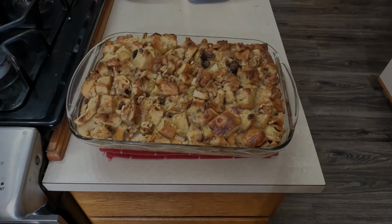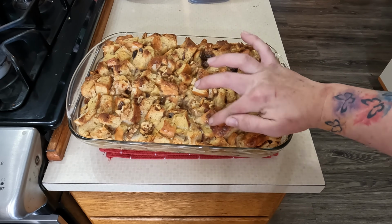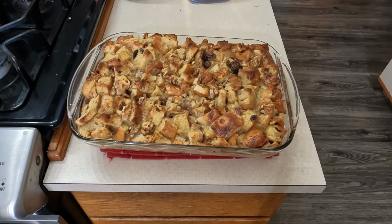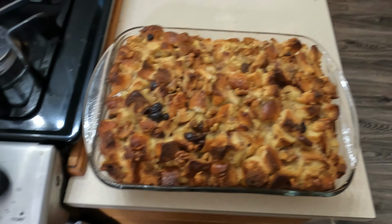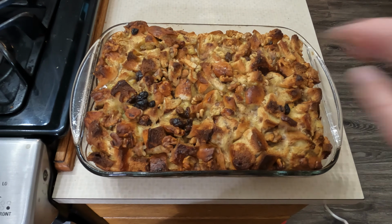All right, guys, so it's been 45 minutes and this is not done yet. You can tell by if I press it and it's really squishy and it moves around a lot. You can see some bubbles coming up. That means that not everything is baked. So it's going to go in for probably 10 more minutes. Okay, our bread pudding is done. And you can tell it's done if you press it and it bounces back at you just like that. You see that? That's how you know she's done.